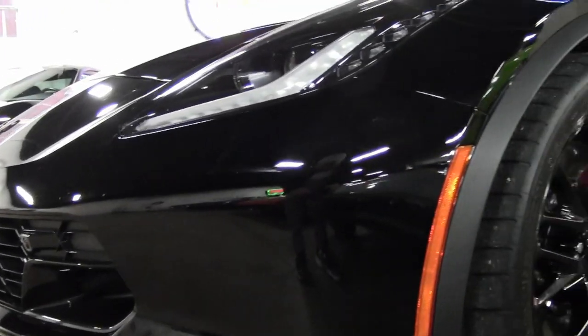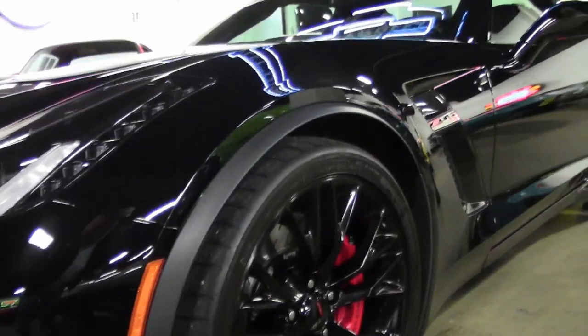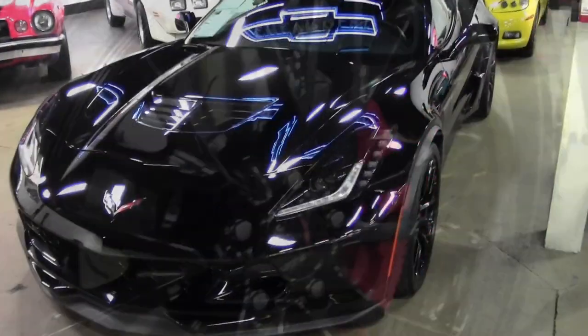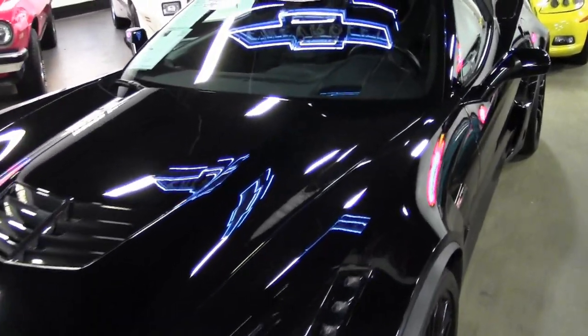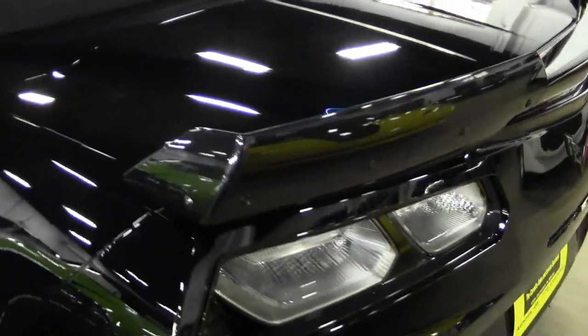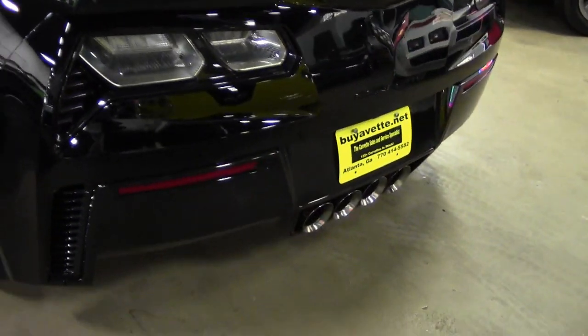Now, factory features on this car include the $8,945 3LZ preferred equipment package. Now, if you don't know, this includes the Bose 10-speaker AM-FM XM MP3 stereo with steering wheel controls. It has auto-dimming mirrors, heated and vented seats, dual power seat bolster and lumbar. It has advanced theft deterrent and universal garage door transmitter.